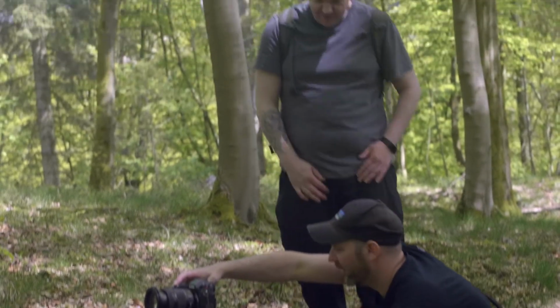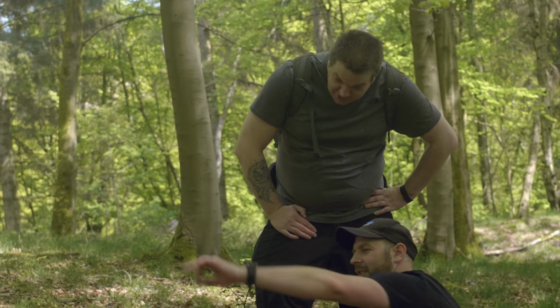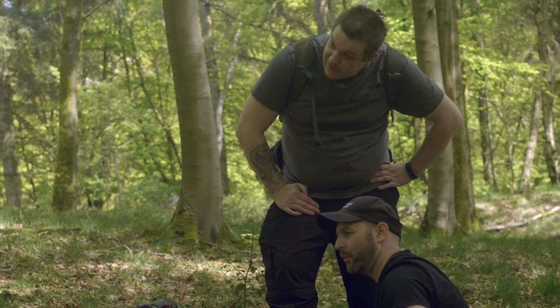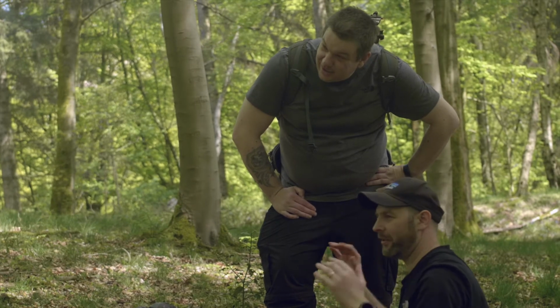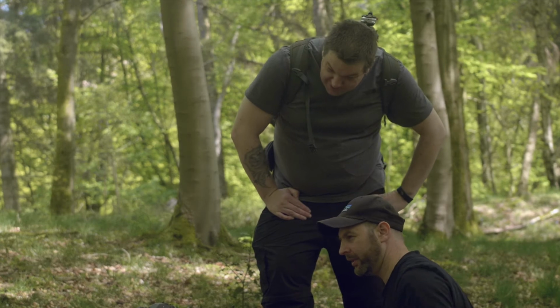How are you getting on, mate? Yeah, not too badly. Bit of a challenge with the wind. That's looking like a good shot though there, mate. Yeah, it's all right. It's just the wind taking that branch, so I've just been waiting for my moment. Even though it's lovely weather, we've still got that tiny breeze, haven't we? Yeah, it's fluttering just enough to cause a bit of movement.